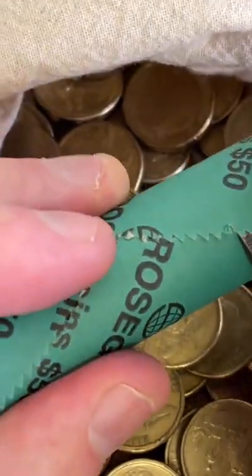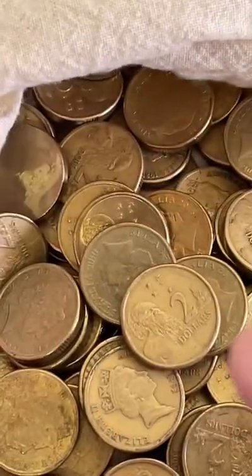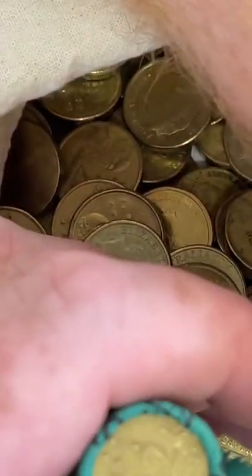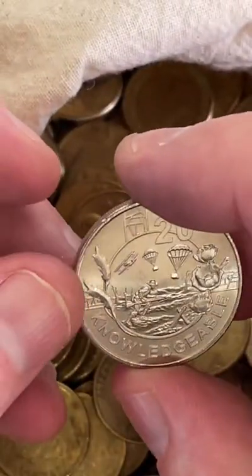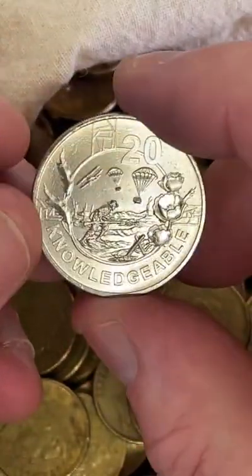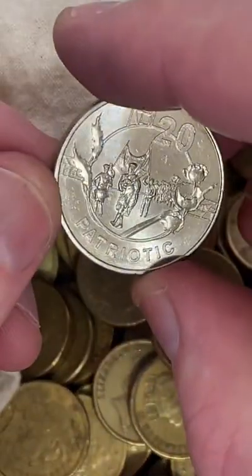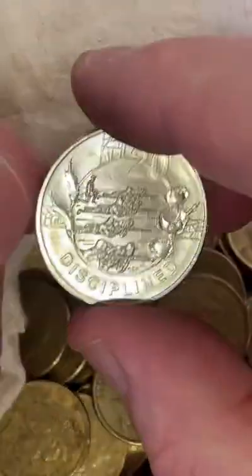How much is a 20 cent Brave coin worth? I've probably got one of those right in front of me, because I was lucky enough to pick up some the other day. Actually, I don't know if I've got a Brave one. I've got Loyal, I've got this one here, I've got Knowledge, Patriotic. So these are all Anzac Spirit coins from 2018.